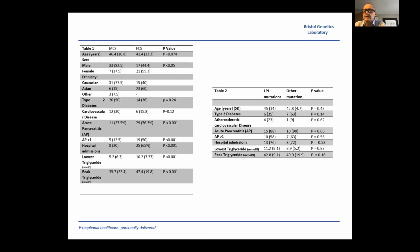And I suppose this slide probably tells us what we would have predicted, but it's useful to see it in black and white. If you look at those patients that have definite FCS compared with those with multifactorial chylomicronemia syndrome, there's a significantly increased risk of pancreatitis, more than one episode of pancreatitis, and hospital admissions in patients with FCS, and also, as you would expect, significantly higher triglyceride concentrations in those patients with definite FCS.